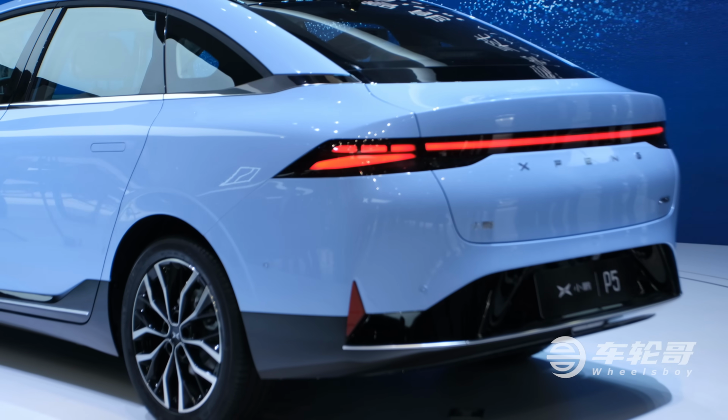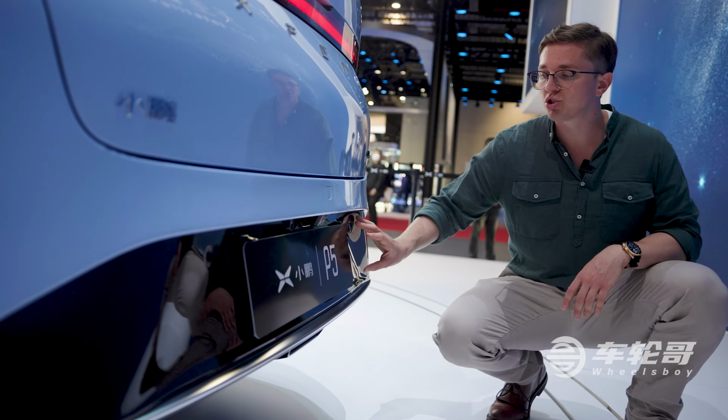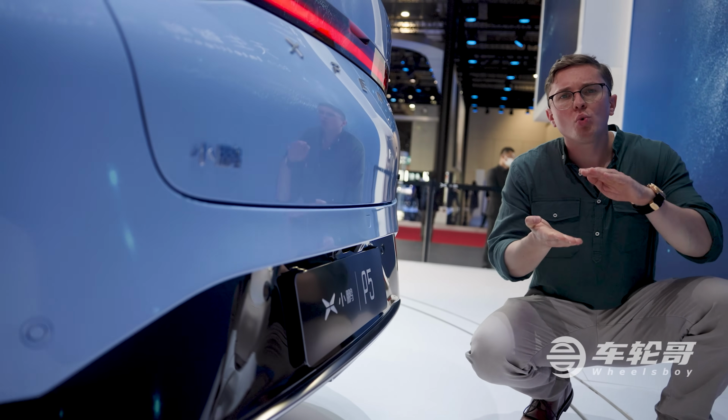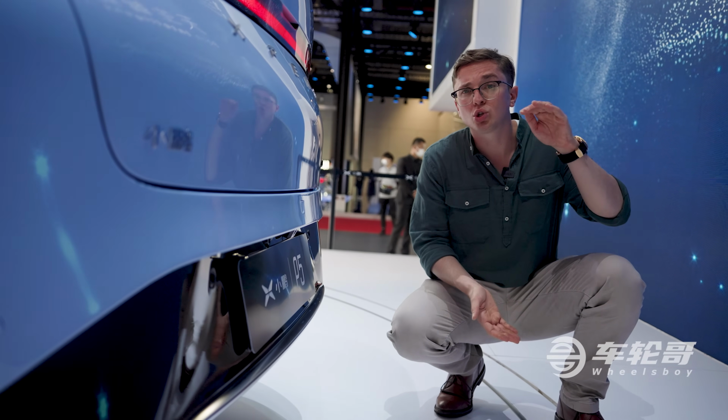Now, many of you will know that a lot of modern car designers and car companies will use these darker areas either on the bottom or on the top of the car and the roof to lower the look of the vehicle and make it a little bit more sporty looking rather than being so tall.